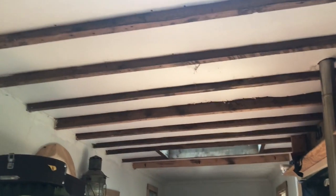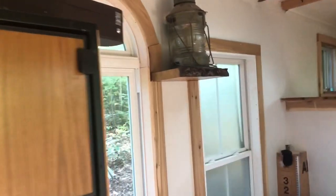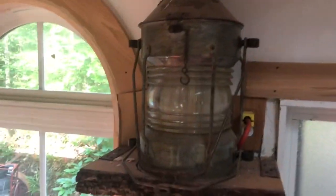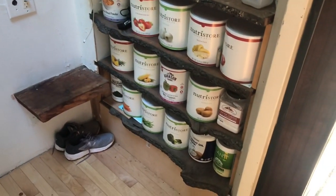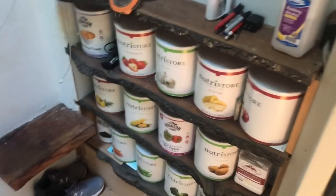Banjo to kill some time. Just a view of the rafters. They need to be cleaned up a bit. All of my windows have cedar trim around them. Nice nautical light. On a hickory shelf. Another skylight. Banister to the loft area. Fans to keep me cool in the summer. Pantry area. Once these are empty, I'll use them for storage.